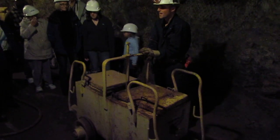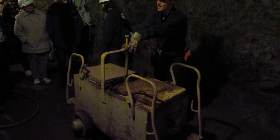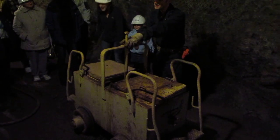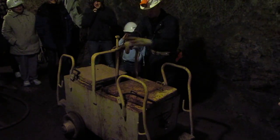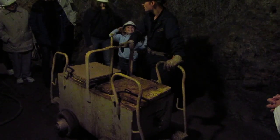So, any ideas as to what this could have been? No? Anyone else? Not quite. No, it wasn't a beer cooler. Washroom. A washroom?